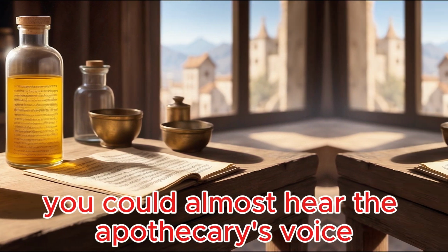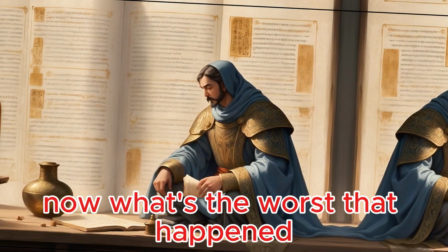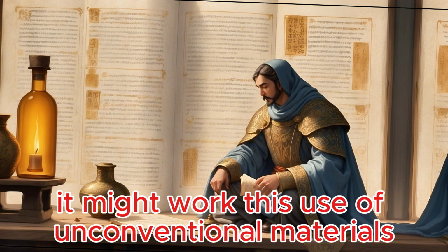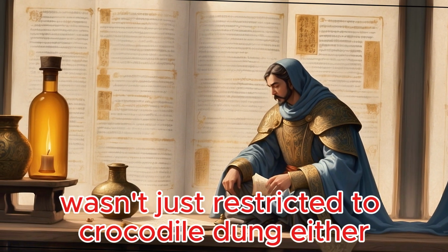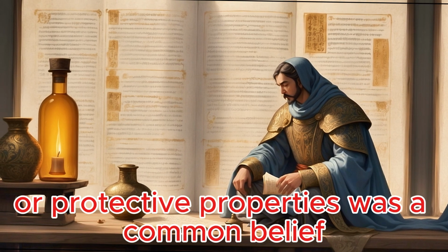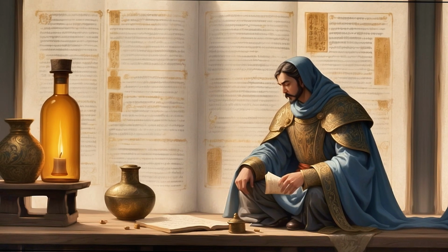You could almost hear the apothecary's voice now. What's the worst that could happen? It might work. This use of unconventional materials wasn't just restricted to crocodile dung either. The idea that the animal world could provide medicinal or protective properties was a common belief.